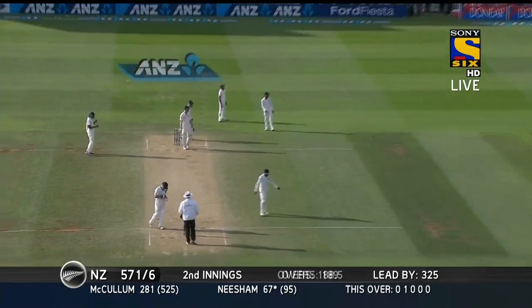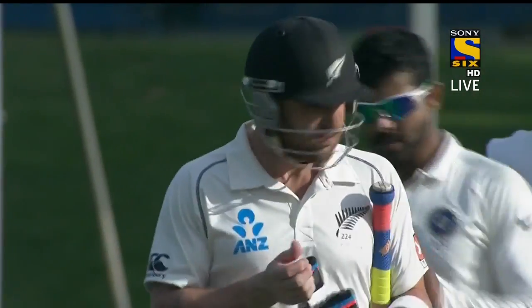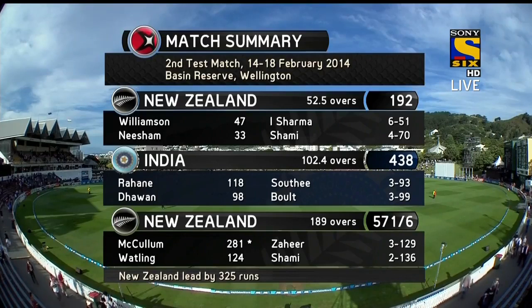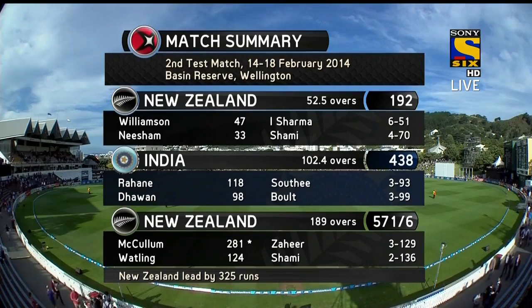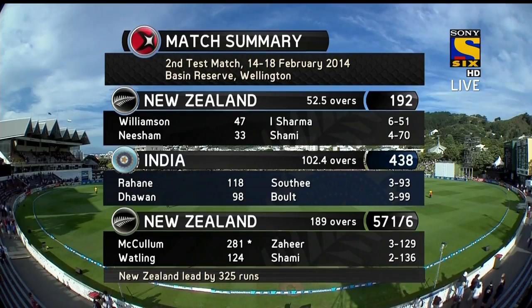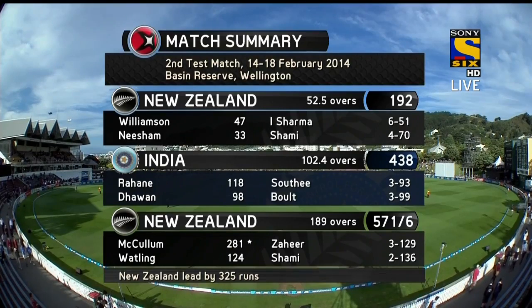That's it. What a wonderful, wonderful day of Test match cricket. And what a wonderful day of batting. Great example of it. Great stuff. 192. New Zealand seemed so long ago they put themselves under pressure. India put them under pressure as well. India responded with 438. But now 571 for 6. 189 overs. They've been at the crease and they have no intention, I assure you, of letting India off the hook from now on in. The lead is 325 runs.